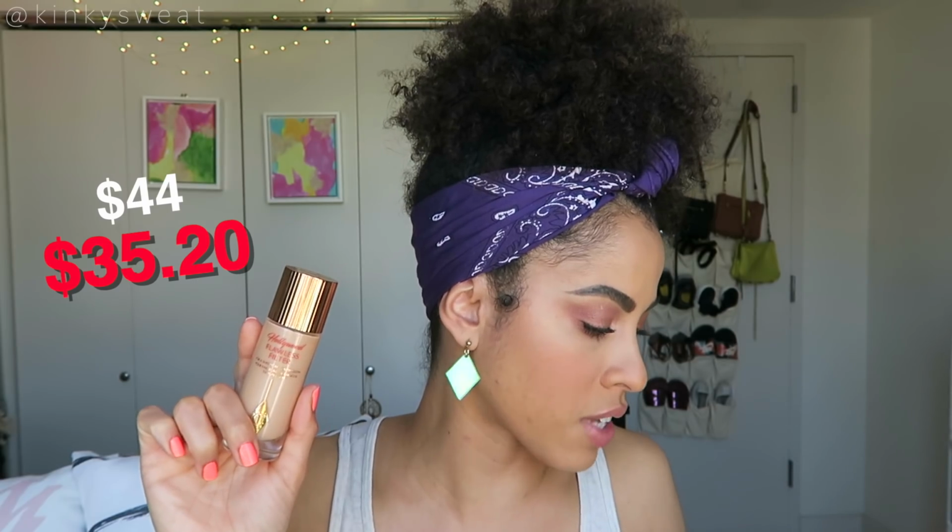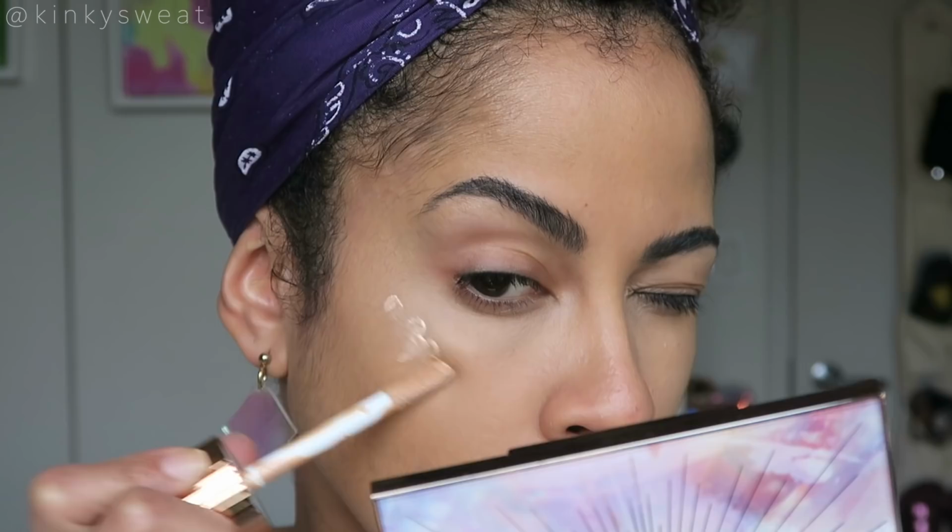This is originally priced at $44, got knocked down to $35.20. The number 3 shade, actually 4 shades out of the 6 are sold out online. I don't know what the situation is in stores. I mean, the craziness surrounding Charlotte Tilbury products now, especially with her face palettes, is just insane. I can see why this is an exceptional product.